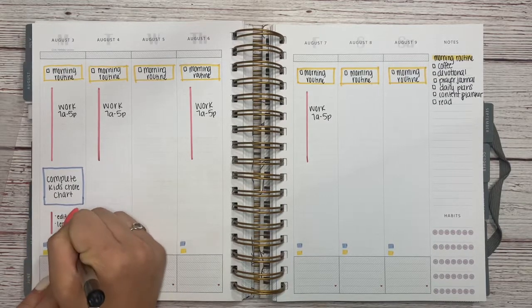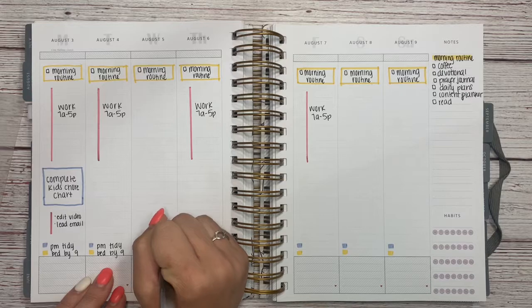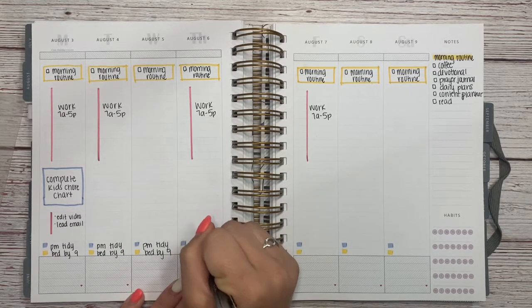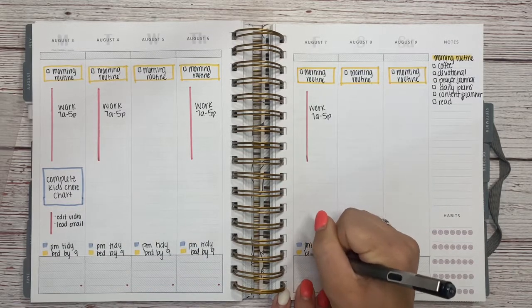And then I have some things that I want to work on for my website, which is I have to edit a video that I've made and work on some other stuff that I have going on. So down at the bottom, I used the corresponding colors again, but the yellow one is for personal, and that blue color right there is for home.